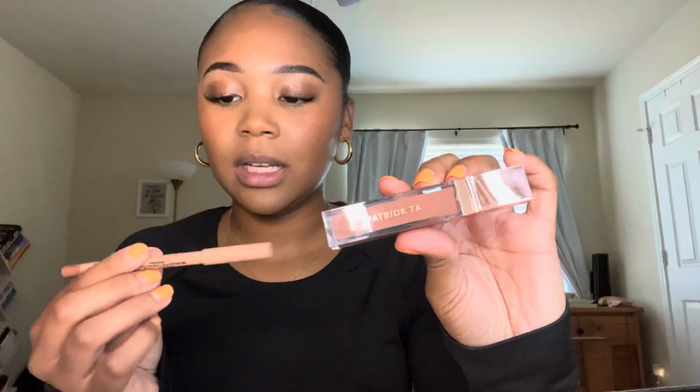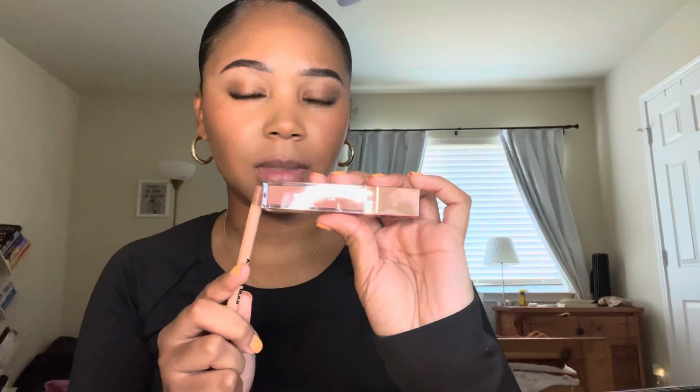All right. This is the Patrick Ta lip cream in She's Independent. This is the last thing I have to try from his brand. I'm gonna put on this lip liner. This is the KK Beauty lip liner and I'm pretty sure it's the shade 2. It is just a warm brown. This is the darkest shade that they have in this, or I think it's just the one that I thought was going to be a little bit more neutral.